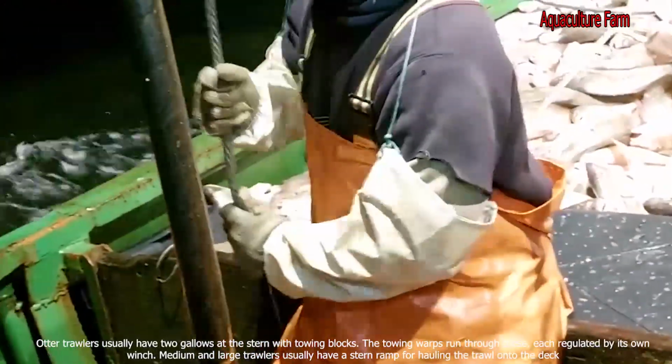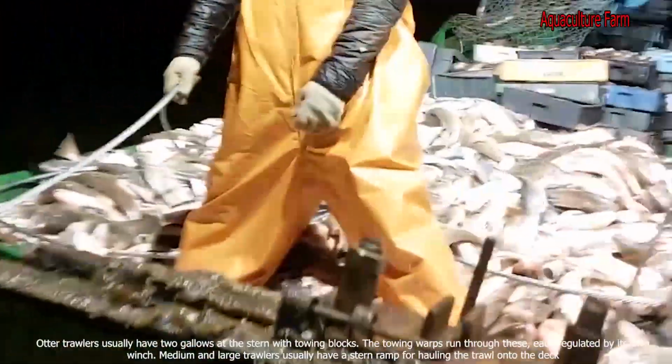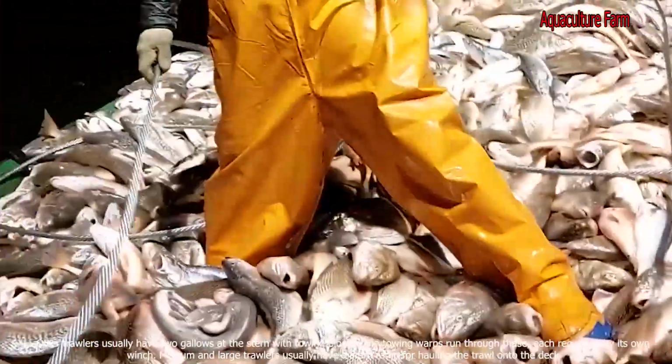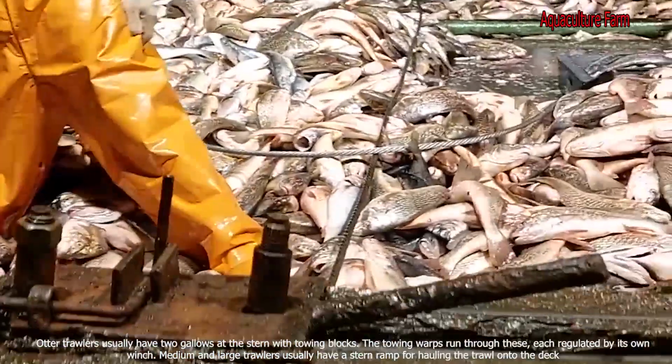Otter trawlers usually have two gallows at the stern with towing blocks. The towing warps run through these, each regulated by its own winch. Medium and large trawlers usually have a stern ramp for hauling the trawl onto the deck.